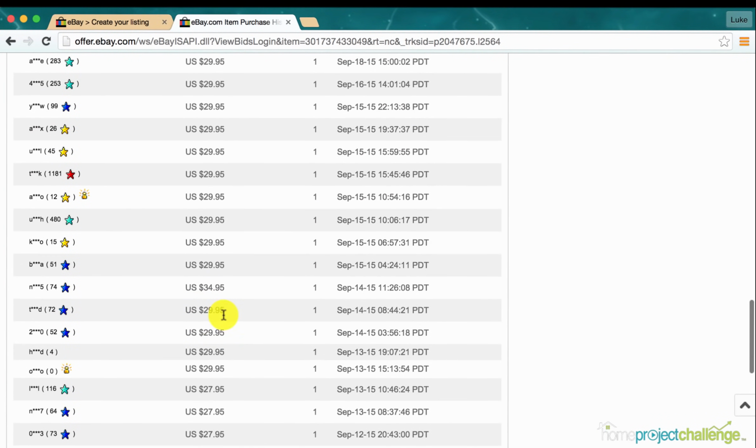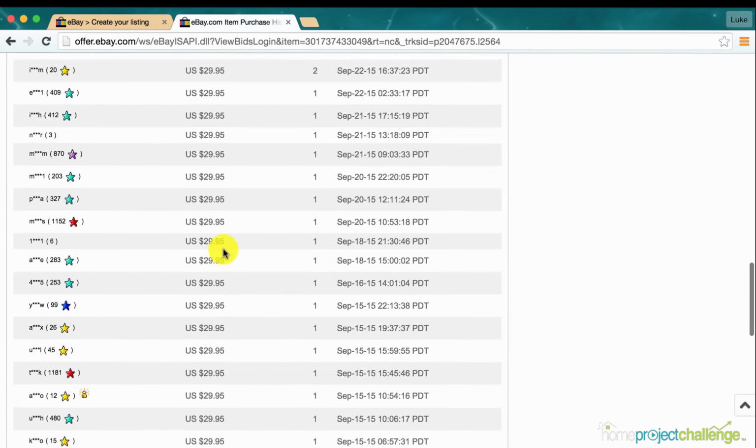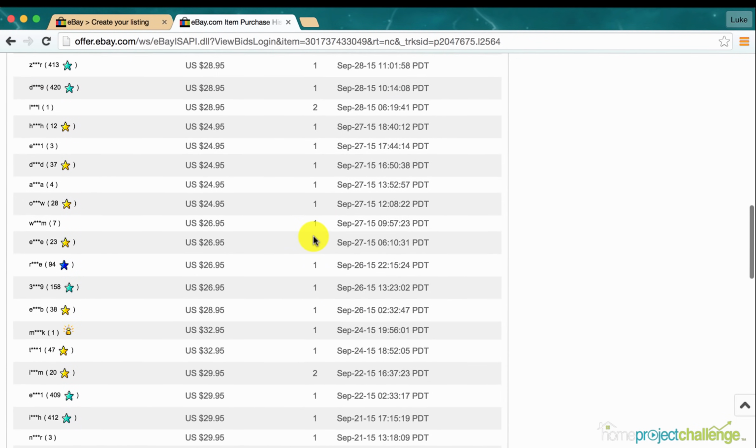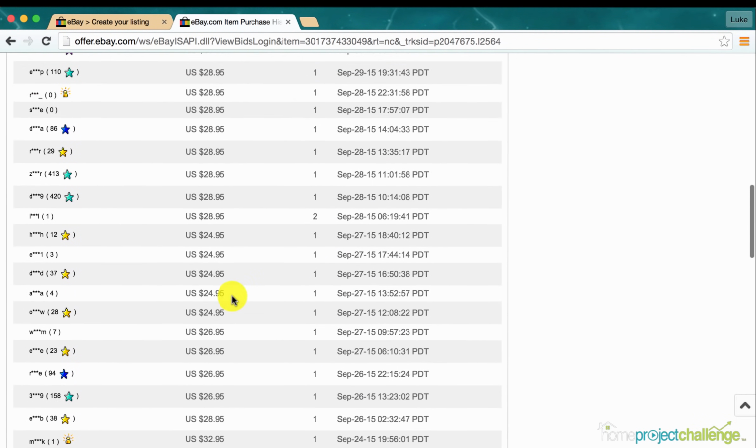I was all the way up to $34. I lowered it here. Okay? And then I was at 20, went up back to 29, and then I tried to push it up, and it started to drop. Okay, I didn't sell one at all on the 25th, so I dropped it back down. Sold a couple. All right? Sold 3 on that day. Dropped it down a little bit more and started to sell more. And it started to build back up that momentum.